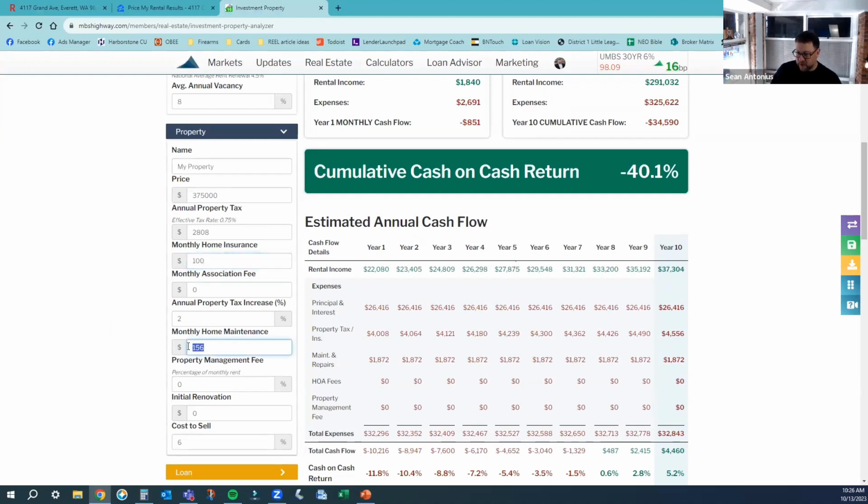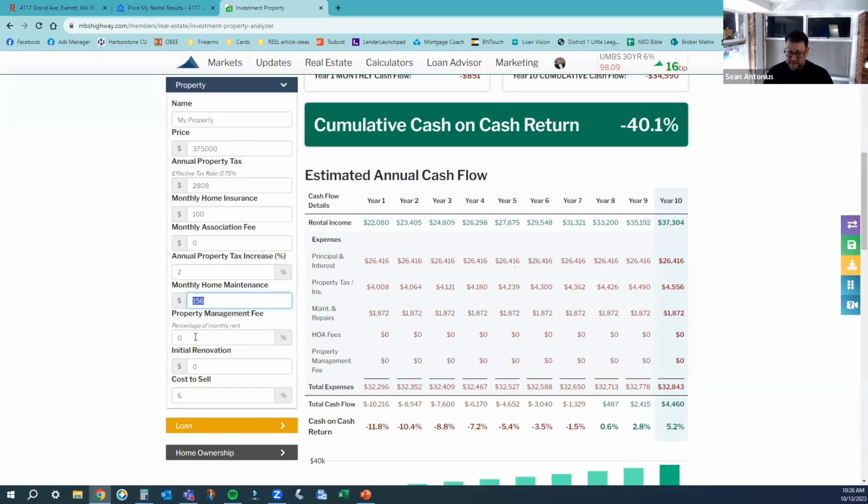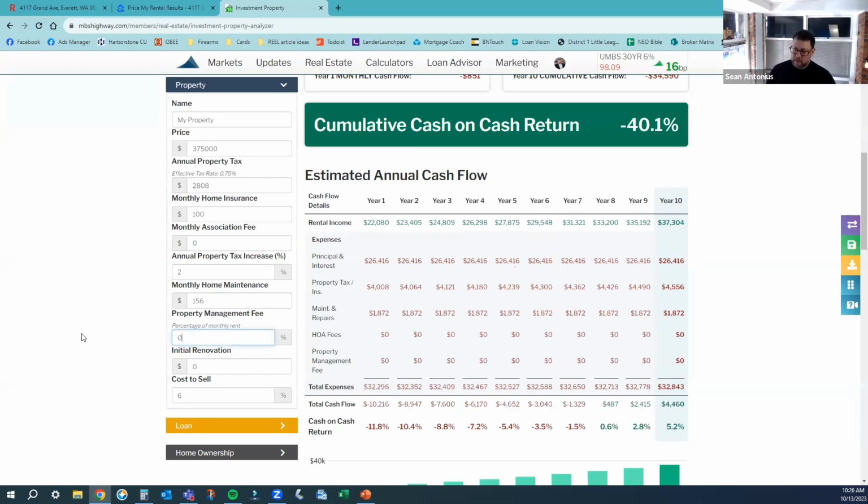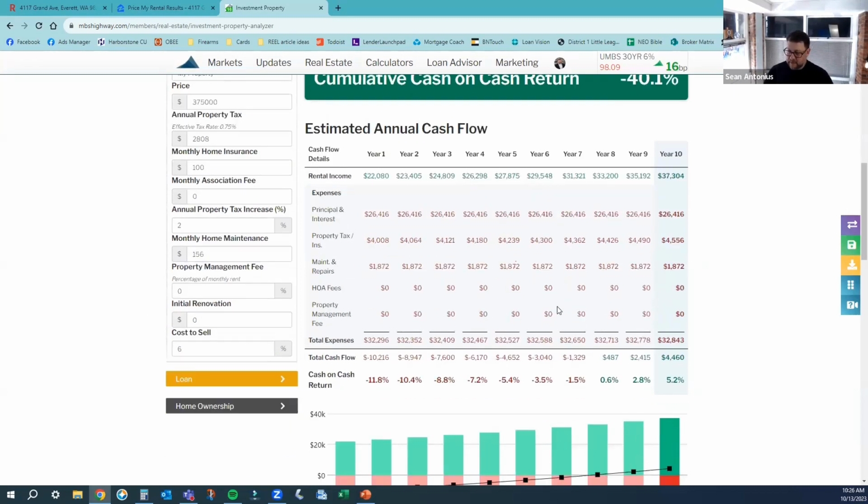Home maintenance is money you're going to hold out every month to build a slush fund to keep the property in good order and have money available for repairs. Property management fee: if you're going to do this yourself, Mr. or Mrs. Investor, you don't need to put anything in here. But if you outsource property management, you might put 10% in here, and it adds that fee, since they're going to withhold 10% of the rental income and take care of the property management for you. You can put 5%, you can put 20%, whatever you want. And this thing just live updates, which is extremely helpful.